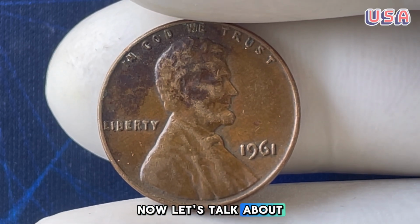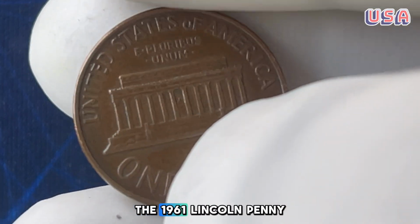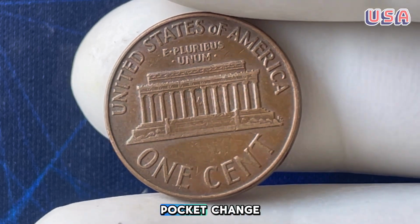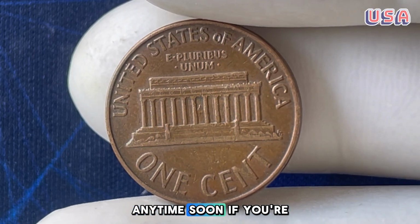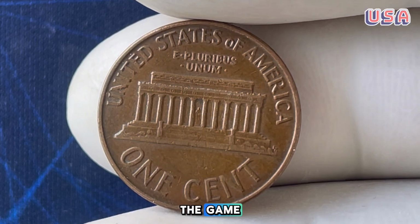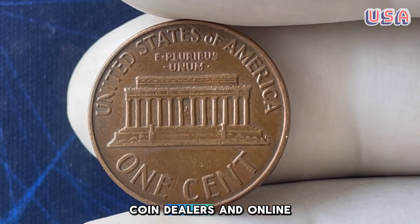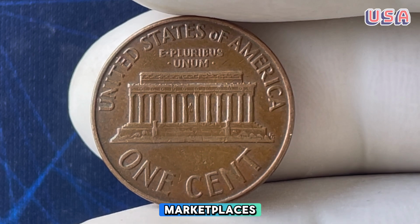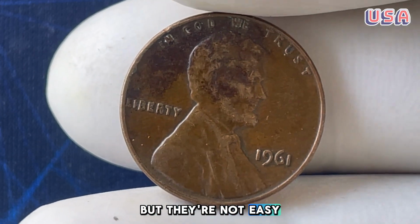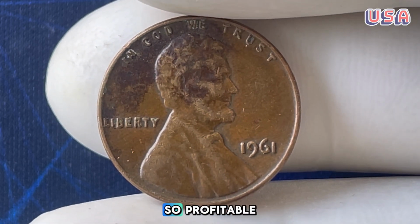Now, let's talk about how to get your hands on one of these rare coins. The 1961 Lincoln Penny from the proof set isn't something you're going to find in your pocket change anytime soon. If you're lucky enough to have one in your collection, you're already ahead of the game. But if you don't, you'll need to keep an eye on auctions, coin dealers, and online marketplaces. These coins pop up every now and then, but they're not easy to find. That's what makes owning one so exciting, and so profitable.